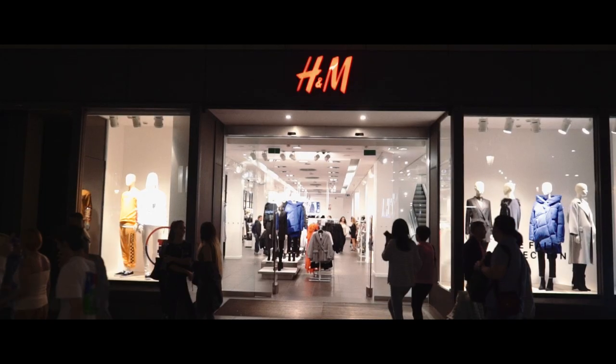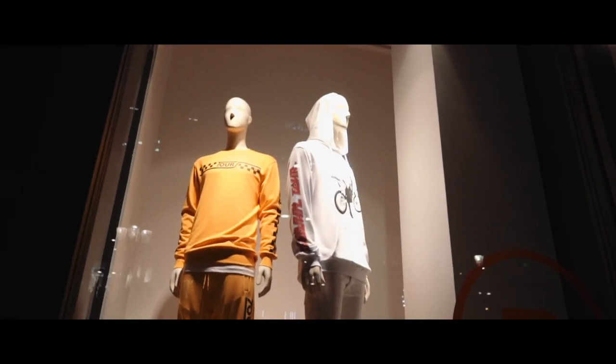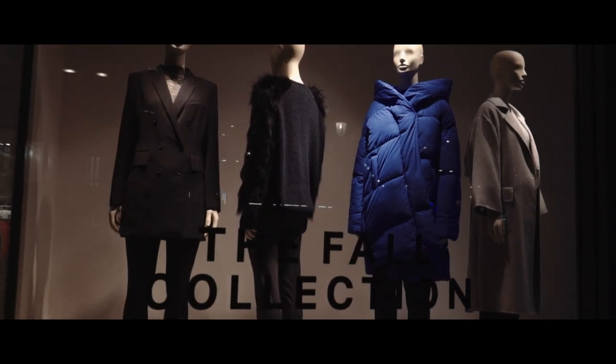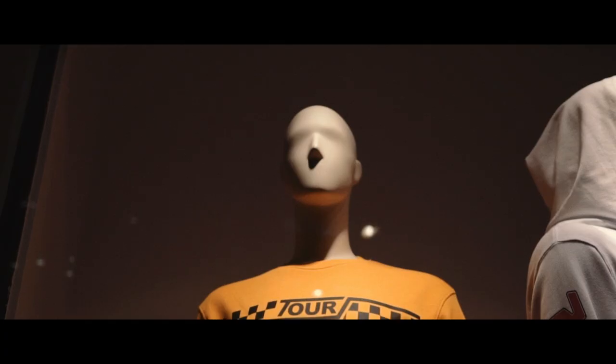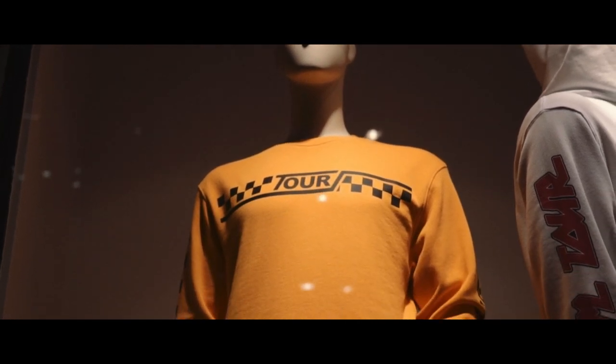The way that H&M light up their mannequins in their windows is directly from above. They use a very narrow beam angle to pinpoint the displays. The use of colours in their windows, they've used garments that are all the same colour. So the tracksuit, for example, with the yellow throughout.